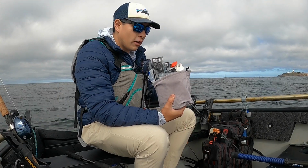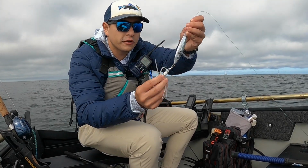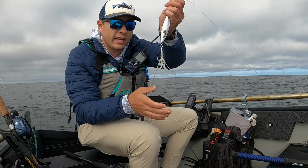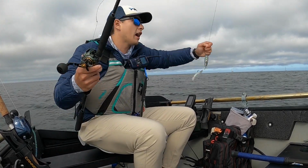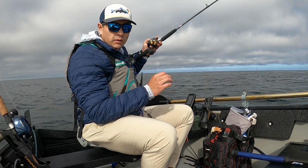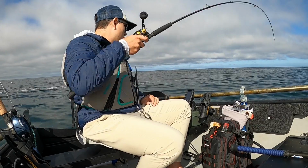And what do we drop down? It is looking fishy down there. So what I have is this Fisherman's Life 6-ounce butterfly jig, and I attached this squid hoochie to the bottom, and we're gonna give that a try. There's a little sandy here. That's perfect. That's what we want. We're right on the outskirts of a reef.